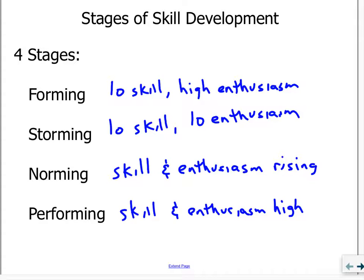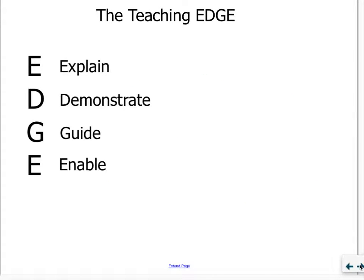So then, why would it be helpful for a teacher to know the skill development stage of the learners? Well, if you know their level of skill development, you can adjust your teaching methods to match the learner's needs. So I like to call this the teaching edge. EDGE stands for explain, demonstrate, guide, and enable. And that's going to be telling you how you're going to go about teaching students at the different stages.